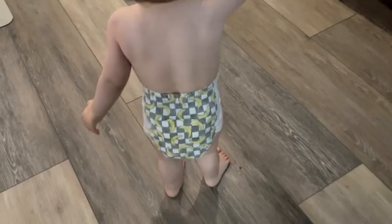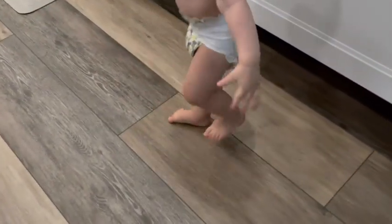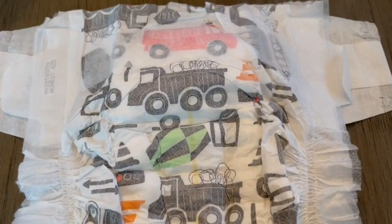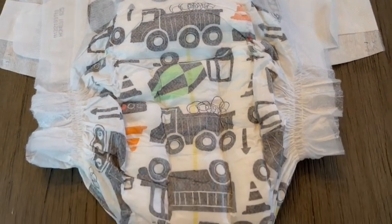I'm going to show you the best diapers that you could possibly get for your baby, in my opinion. We started off with many different diapers, but my baby ended up having sensitivities. So when we found these Honest diapers and they didn't give him rashes, we were absolutely sold. They are the only ones that I will buy for my baby from now on.